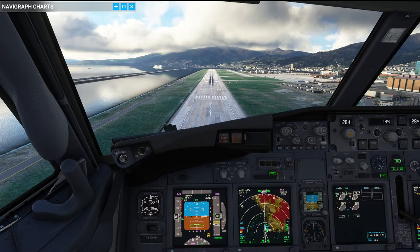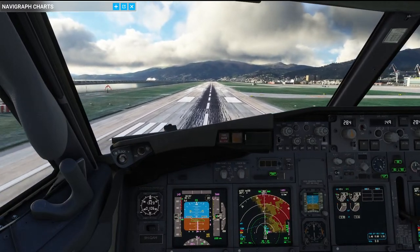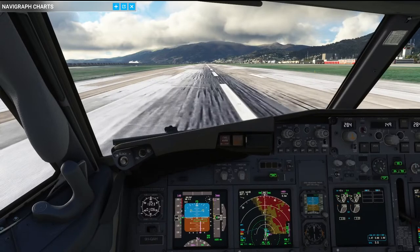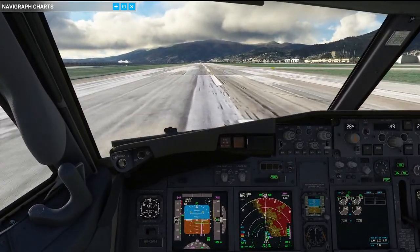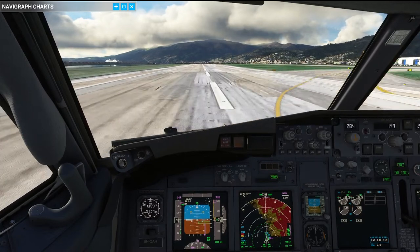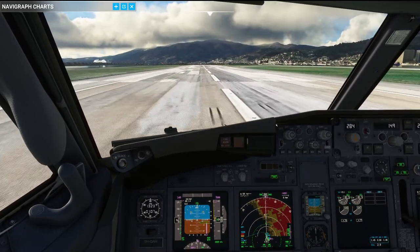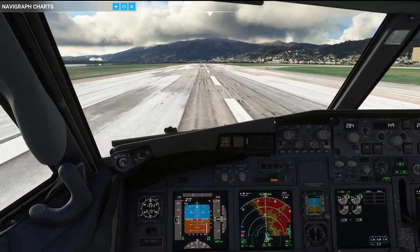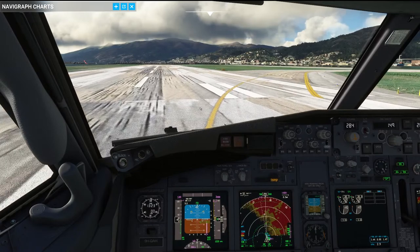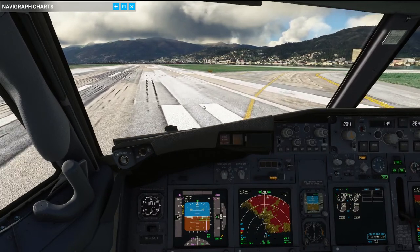Thermals here. Sink rate. Correcting. 50, 40, 30, 20, 10. Speed brake up, thrust is normal. 80%. 100 knots. 80 knots. Sixty knots. 60 knots. And manual brakes. Should have gone to manual braking a bit earlier, but well.